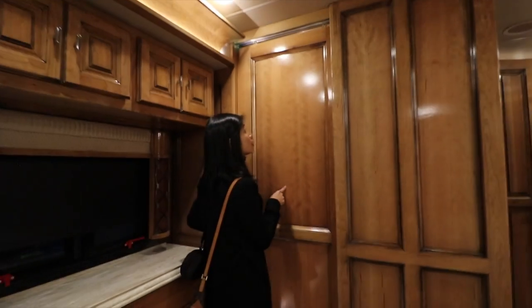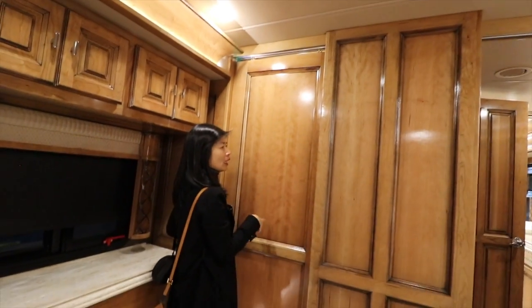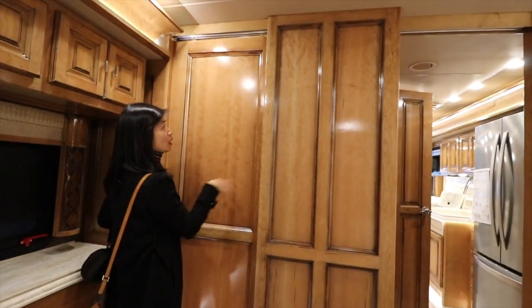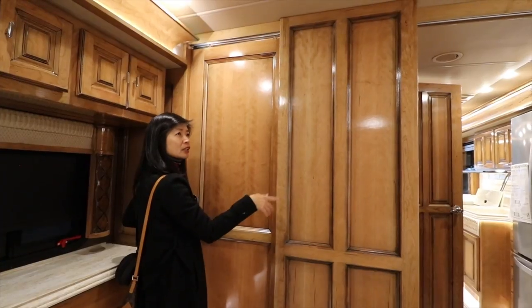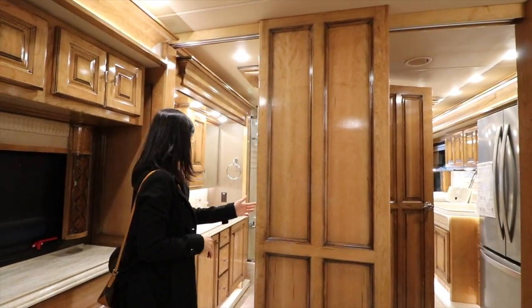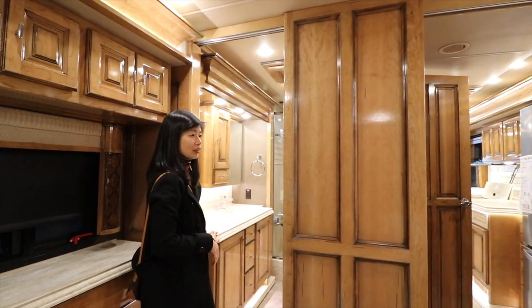The door, yeah. They don't have the nice one. I like the other one. The outdoor is nicer. They make it shining on the outside. This one is probably a little cheaper to make. It's still nice though. But the countertop, I like the color.